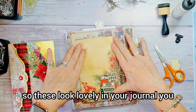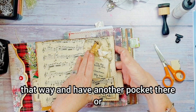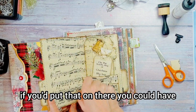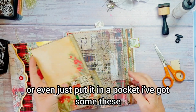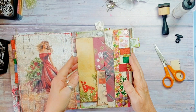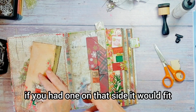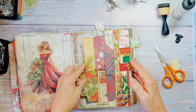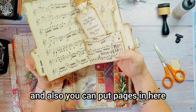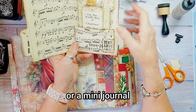So these look lovely in your journal. You can fix them in, you could glue them in that way and have another pocket there. Or, as I say, a belly band. If you'd put that on there, you could have had a belly band, a thicker belly band, or even just put it in a pocket. I've got some of these. You could just do a side pocket, or if you had one on that side, it would fit in there like that. So it's entirely up to you. And also you can put pages in here and make like a mini scrap pad or a mini journal.